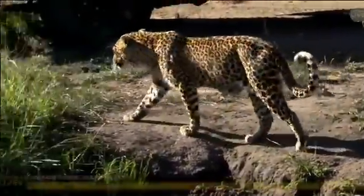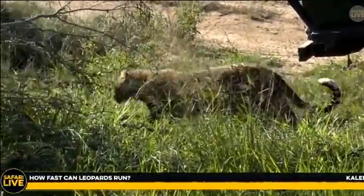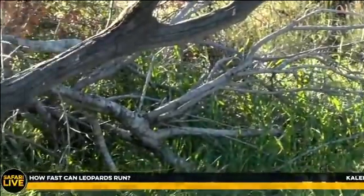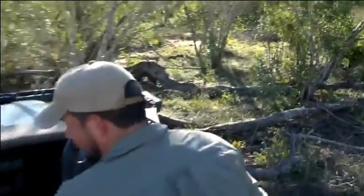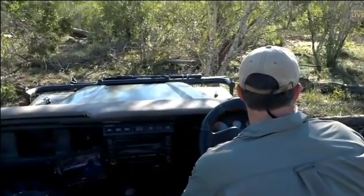Caleb, you're wondering how fast leopards can run. Well, Caleb, a leopard is not the fastest of the cats, and so they don't go nearly as fast as some of the other big cats that we see out here. So she'll run at about 30 miles an hour, maybe a little bit less, even 25 miles an hour if it's a big male leopard who's a little bit heavier, but for a female leopard, about 30 miles an hour.